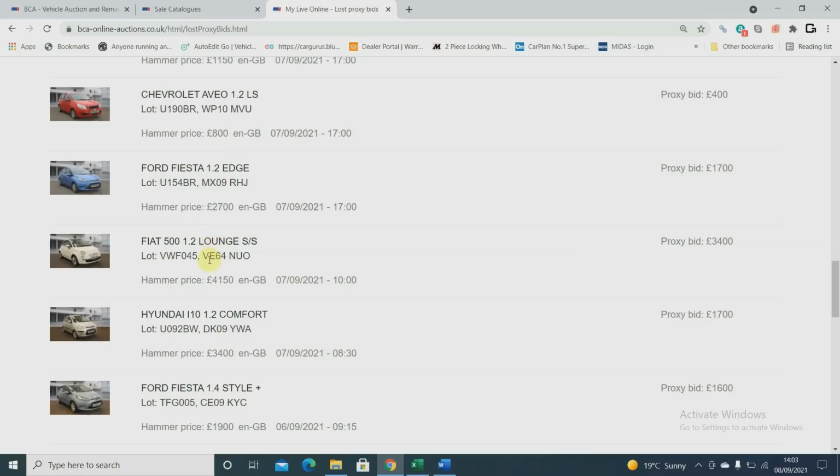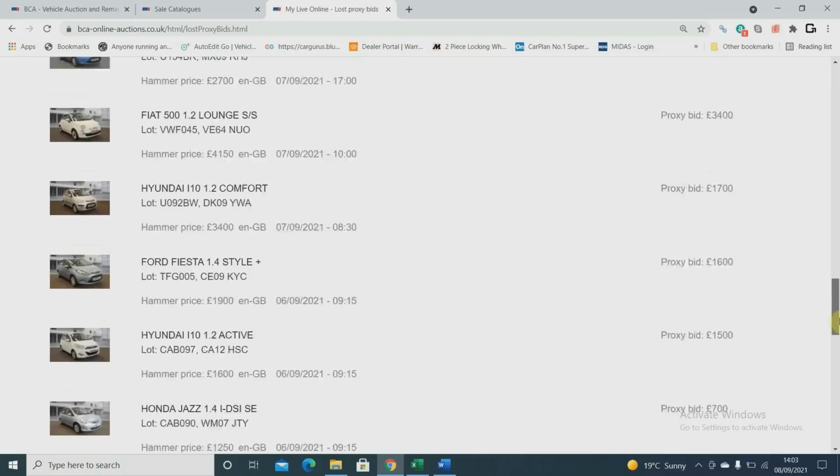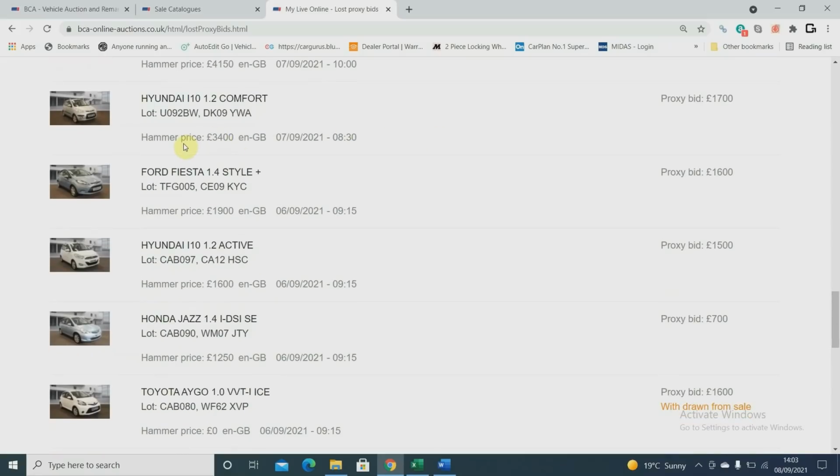I don't know. Fiat 1.2 Lounge on a 64 plate went for 4.1. That's a 4,995 car. How are you making money out of that? I don't know. Unless you literally are washing them and doing no work to them at all. I think we're getting into some older bids here. Another Hyundai i10 Comfort 1.2, £3,400. I think it was an auto, that one. But how much are you going to need to charge for a 2009 i10 if you paid 3,400 for it? Sweet mother of God.